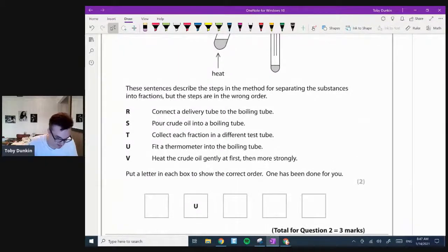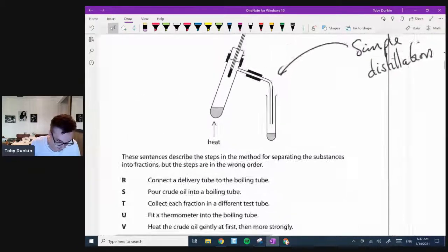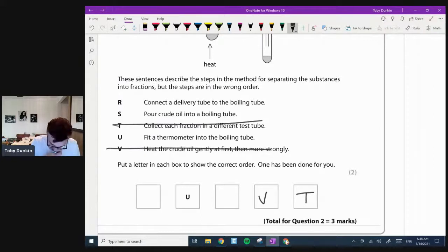So it gives us U is the second one. Fit the thermometer to the boiling tube. Connect a delivery tube, pour crude oil into the boiling tube. Collect each fraction in the test tube, heat the crude oil. So T is going to be last. Yeah, collect it. Fit a thermometer, heat the crude oil gently at first and then strongly. So that's going to be V. There you go. I'm going to cross them out. V's done. T's done. U's there, so U's done.